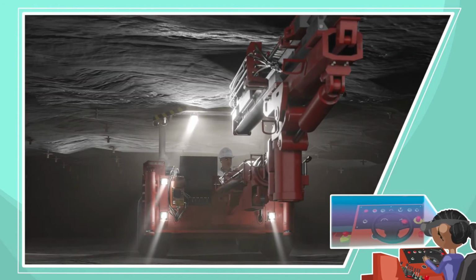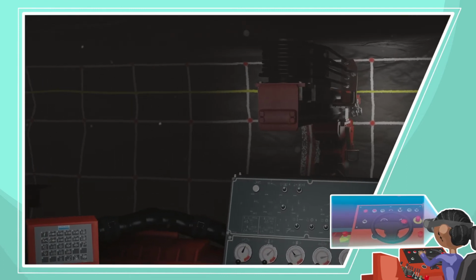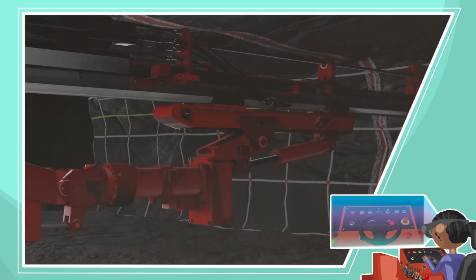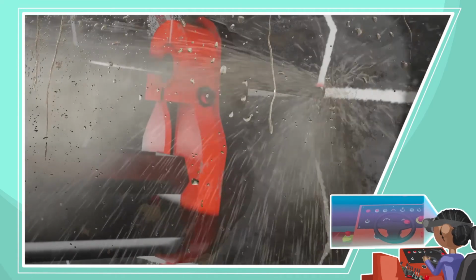Learners perform advanced psychomotor operations such as driving a loader or drilling holes with a drill rig. This enables users to learn by doing. Learners build muscle memory and master psychomotor skills through repetition, and hone their problem-solving under varying and hazardous scenarios.